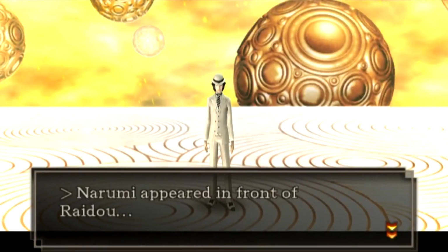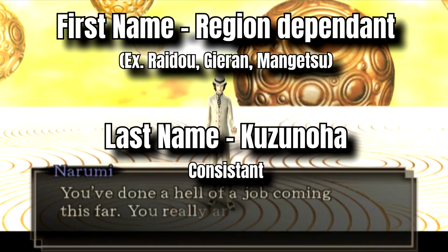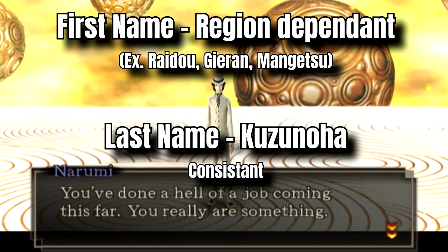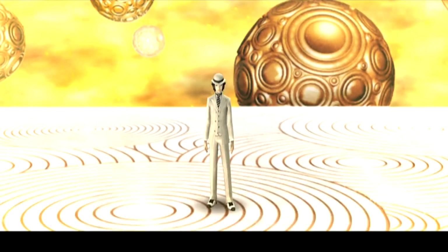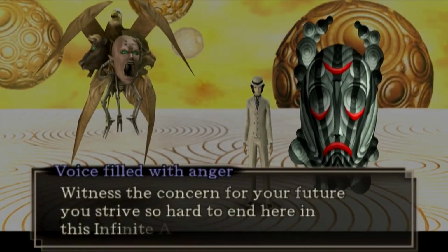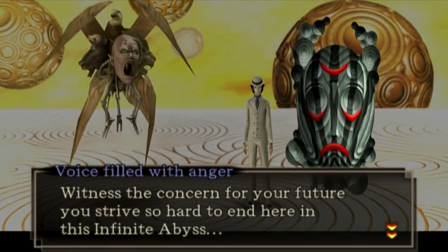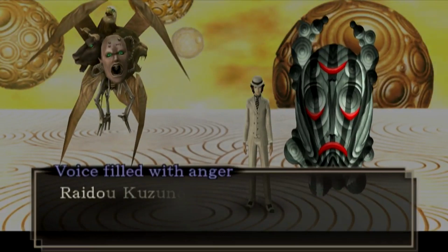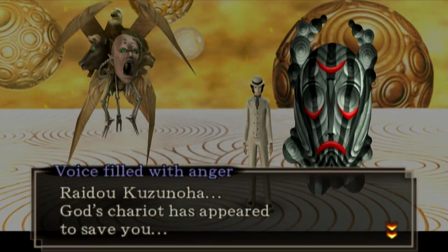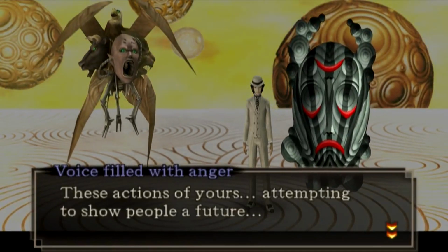Raidou Kuzunoha is simply a title passed down to each protector of Tokyo, hence why you are the 14th, but each protector is different. A chaotic Raidou will uphold his individuality and make decisions as a human. A more lawful Raidou will accept the duty assigned to him and make decisions for the greater good of the region. And a neutral Raidou will seek a compromise between the two extremes. With multiple twists and turns and bombshells throughout the plot, this game was difficult to put down.